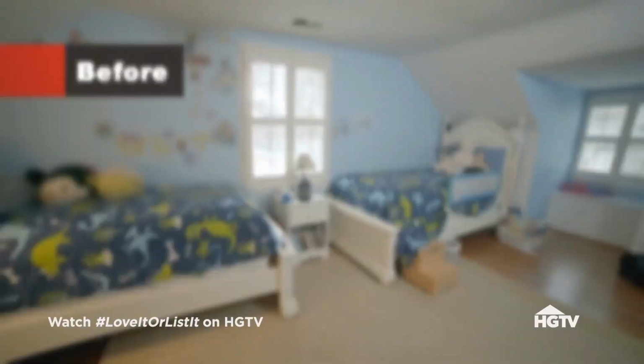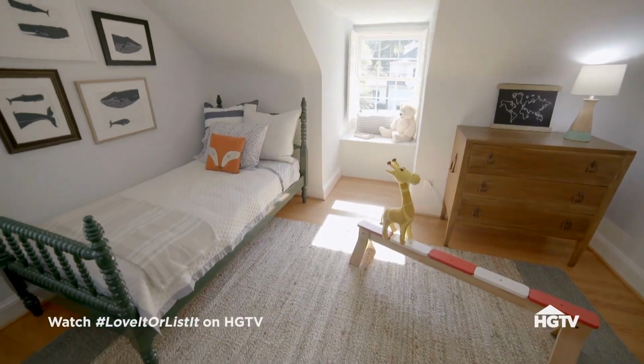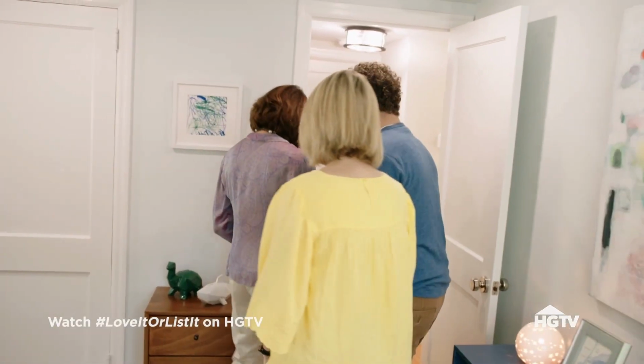Oh, this is great. It looks great. It looks natural. This is cozy and comfortable. It does not look jammed at all. Yeah, bedroom number 1. Let's go and look at the other one. I mean, I love it. All for it.